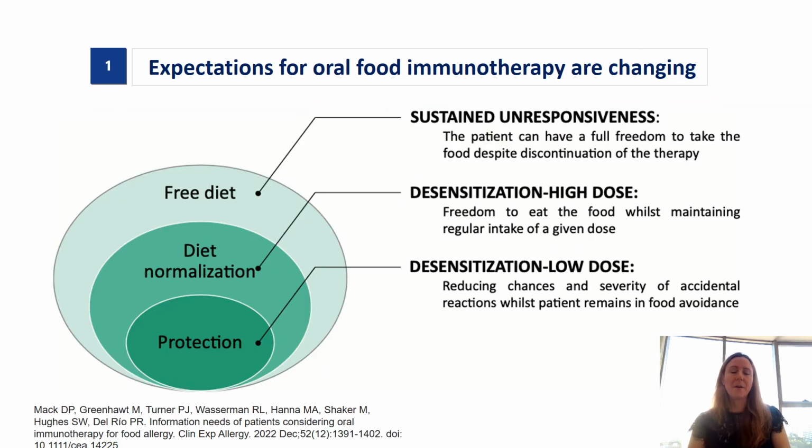However, this type of accidental exposure protection is perhaps what people were initially looking for, but once they get it, and I've seen this in my clinic, they then want to consider other things. So initially you may have desensitization at low dose, which reduces the chances and severity of accidental reactions whilst the patient remains in a food avoidant process. Then you have desensitization at high dose, and this would mean that potentially the freedom to eat the food whilst maintaining regular intake of a given dose.